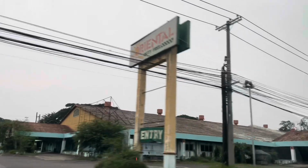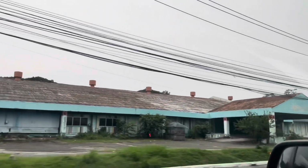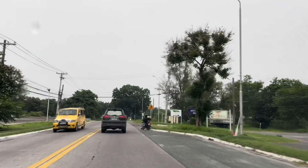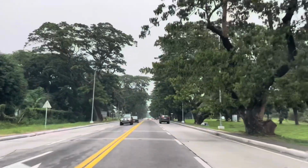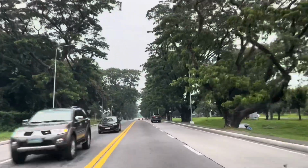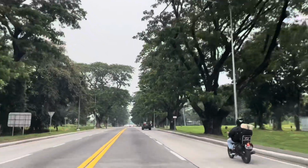The old Oriental duty free, so we've got to pass by that. Keep on going north, and then we'll be at Clark Terminal 2. Just spotted this cool truck. That's dope. So yeah, it's a nice drive. It does take longer to drive to the airport.